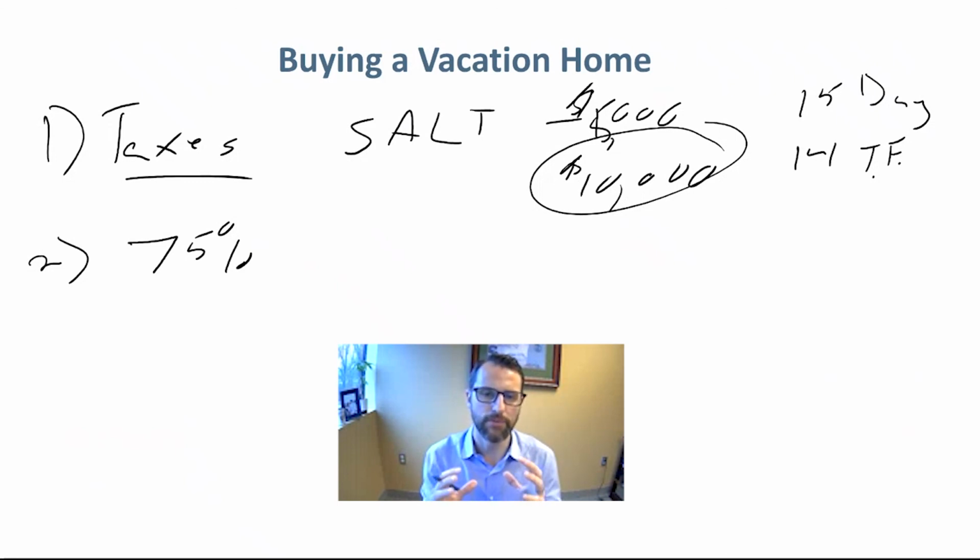You want to keep in mind some other items too. So think, you've got to furnish it. You're going to have repairs and maintenance on two houses. Who's going to manage it? So there's a lot of other factors to look at outside of just the financial piece of it. How much time you're going to be able to use it. So those are a lot of things you want to consider when looking at a vacation home.